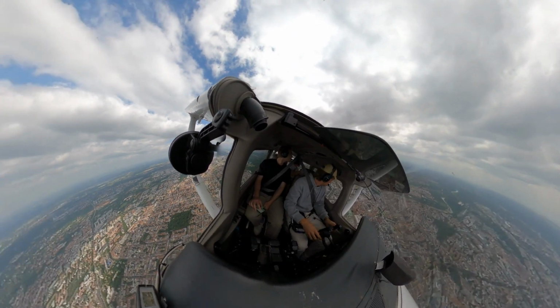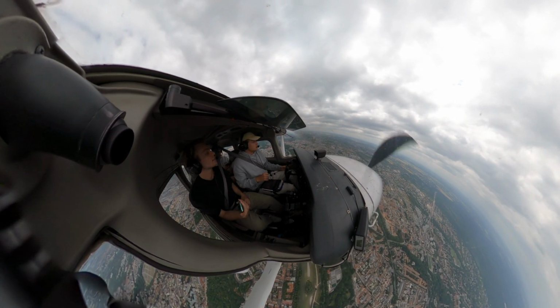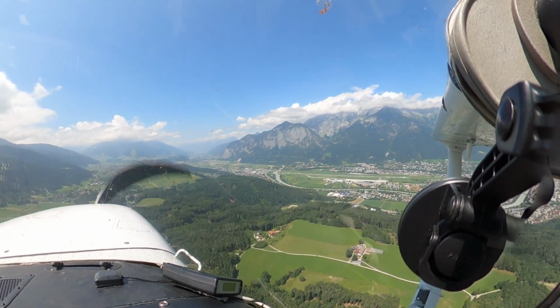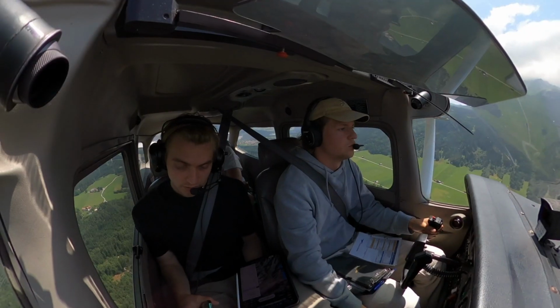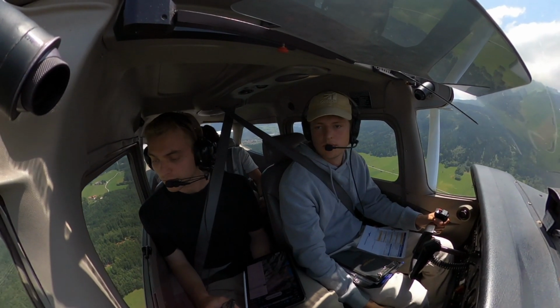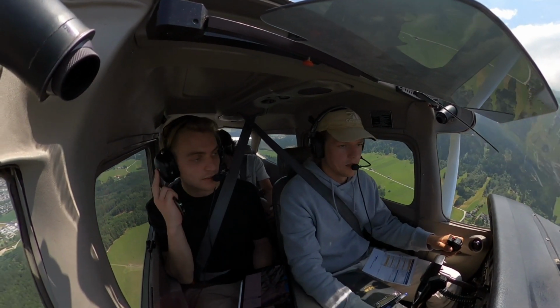From here it took us around half an hour to get into the valley where Innsbruck is located, and the weather there was a lot better than where we took off from. From seeing this amazing weather, our hopes were definitely up that we could still make it to Italy on that day, but we still had to check the weather in detail on the ground.